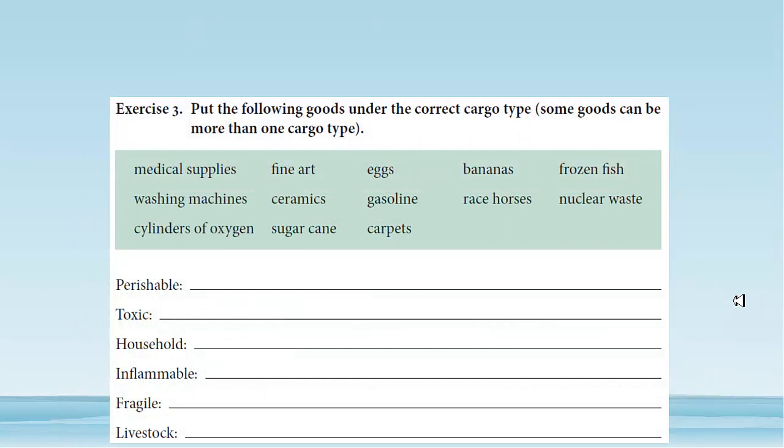You're supposed to take these different goods and classify them under the correct cargo type: perishable, toxic, household, inflammable, fragile, and livestock. So let's start with the first one. Medical supplies. Well, it really depends on what type of medical supplies you're talking about. If it's sutures and things that you just wear, that probably would be no big deal. But for example, if it's human tissue or blood, then it could go bad if it's not transported refrigerated or in good time. So I put down perishable, but also fragile, because some medicines are transported in glass bottles, so that could be fragile. So that one was kind of tricky.